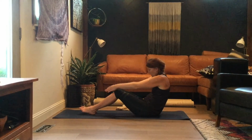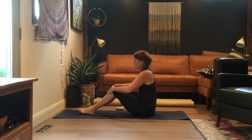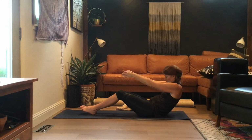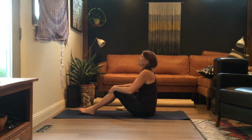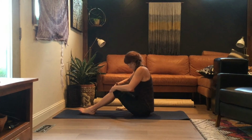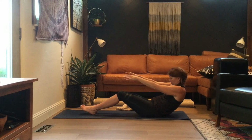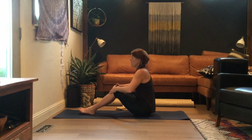And now we're going to come back up top, flat back at the top. Let's exhale as we roll back. Hold. Inhale up. Exhale back. So you're leading with the lower middle back, not your shoulders. And up. And back. And up. Let's go one more. Roll back or roll down.